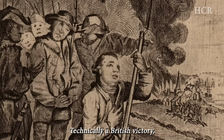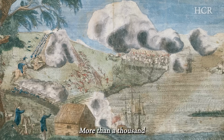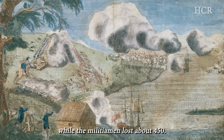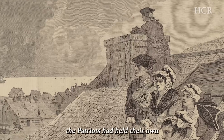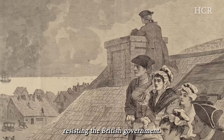Technically a British victory, the Battle of Bunker Hill was costly. More than 1,000 regulars died or were wounded, while the militiamen lost about 450. Crucially, the Patriots had held their own against the British Army, giving heart to those resisting the British government.